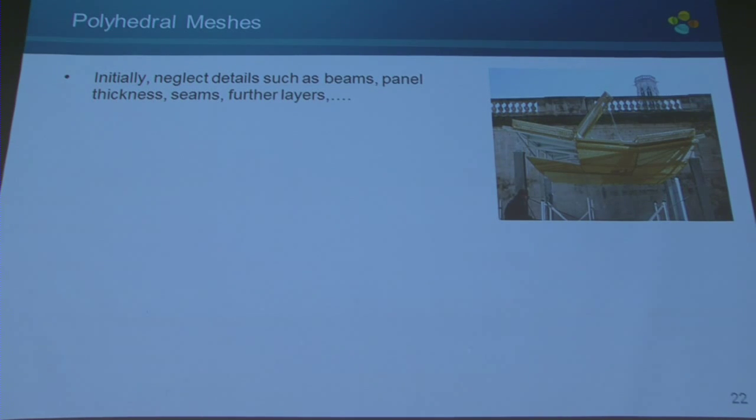Initially, when we think about such structures, we neglect certain details like the thickness of a panel or the beams which carry the panel, seams and further layers. So it can be quite complicated. This is just a small mock-up, but you see that it can be quite complicated.